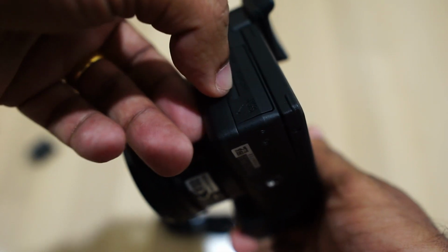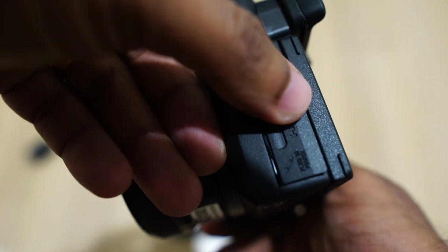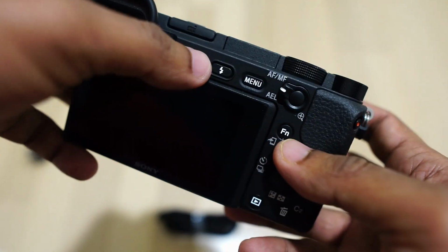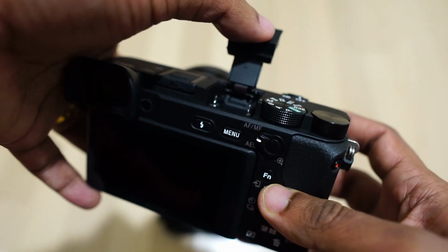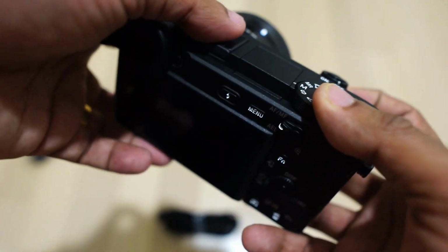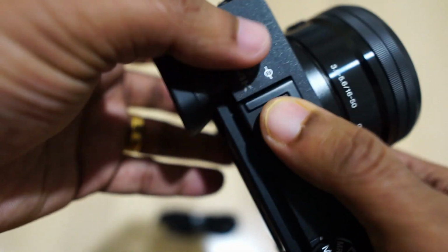Some of the disadvantages are no in-body image stabilization, so you'll need to rely on OSS lenses or a tripod for smoother shots. Battery life is decent but could be better. Carry spares for longer shoots. The menu system can feel overwhelming to a beginner, though the customizable buttons help once you learn it.